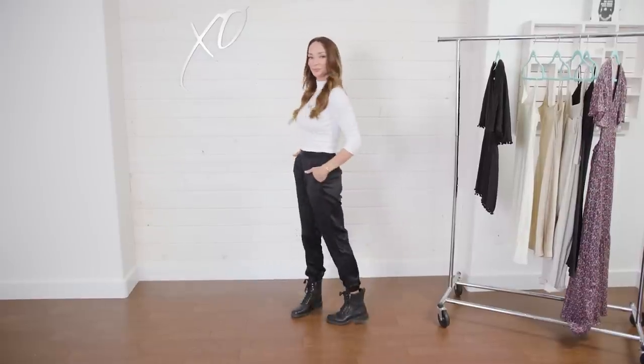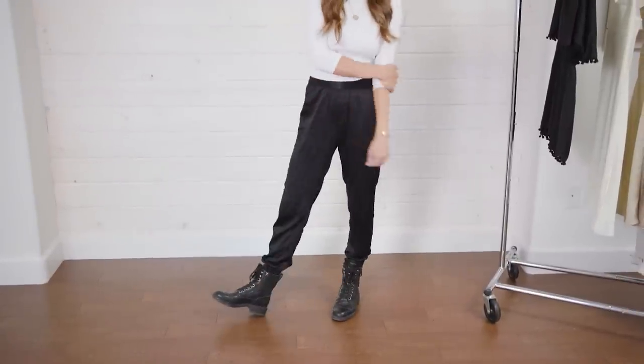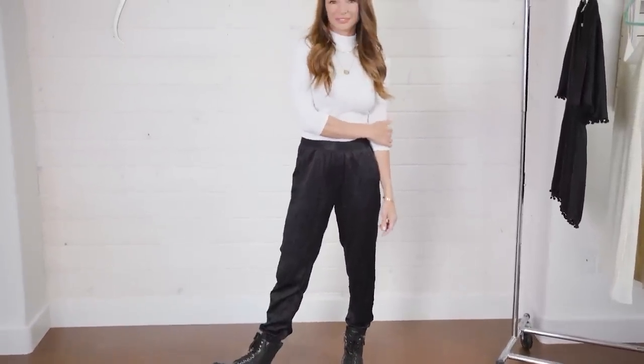I just threw on this white turtleneck with a pair of black silk joggers and combat boots. It's not a streamlined look, but I do feel like I look put together with a turtleneck. I can run out the door and I kind of look like I put effort in. Turtlenecks do that for you. But again, the key to the turtleneck and looking classy: keep a streamlined look.